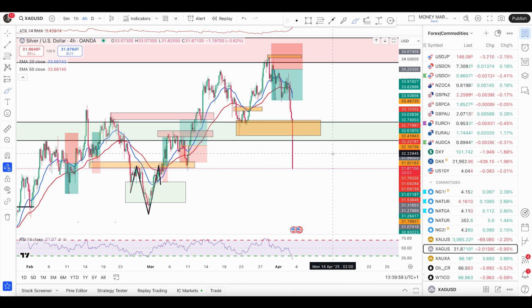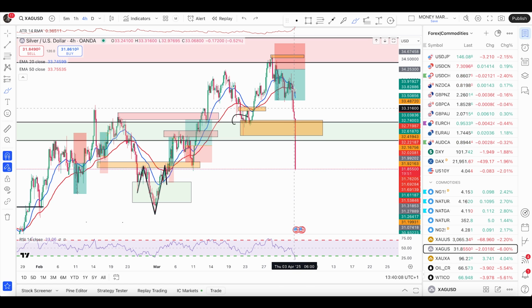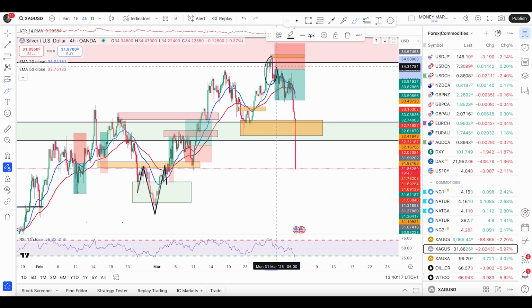Coming here to silver, what a fall we had from silver. Now if you have taken these trades and these trades, the tariff increase has caused this move. Now I don't say that my take profit is hit because of the tariff move, because I was already in this trade, right? That causes my take profit. Doesn't matter where the fundamentals go, against me or in my favor.